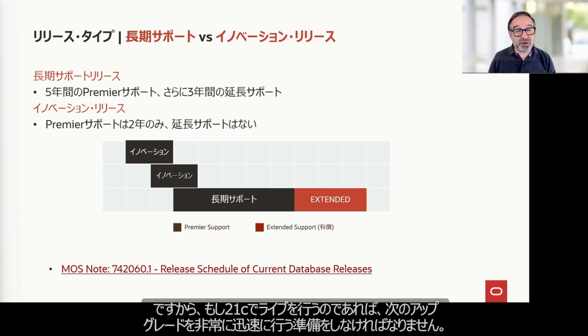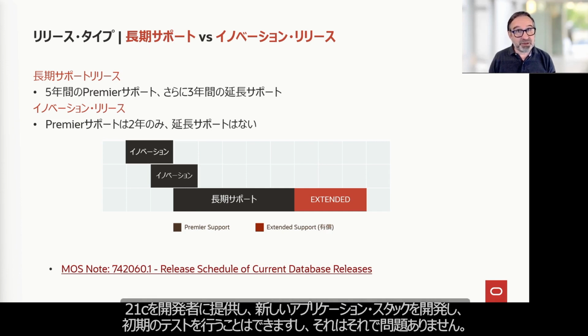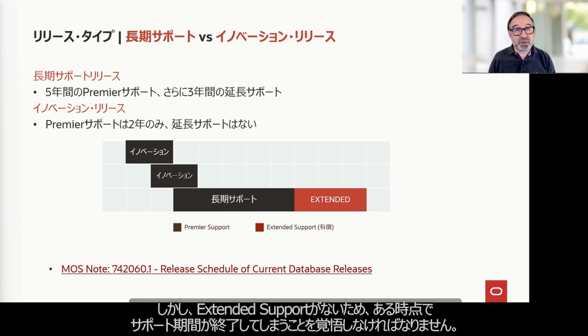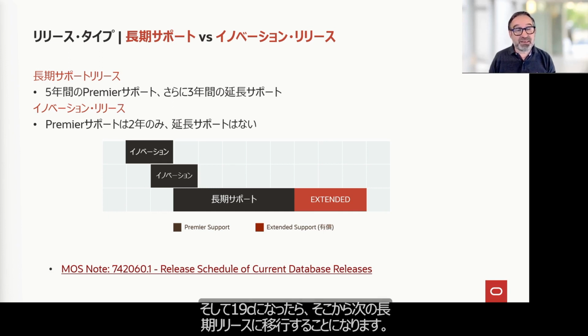So if you would go live on 21C, that means you have to be prepared to do the next upgrade very, very quickly. And when you have a bigger estate, like hundreds of thousands of databases, then you certainly won't target 21C. You may give 21C to your developers to develop a new application stack to do your early testing. It's fine for that, but be prepared. No extended support means at some point the support period is over, so you have to move very quickly. That means for your production estate, you go to 19C, and once you're on 19C, you will go to the next long-term support release from there.